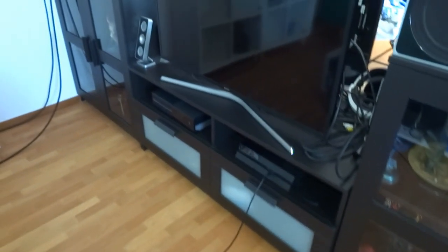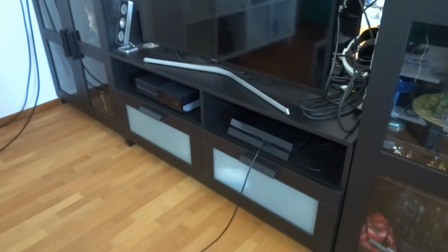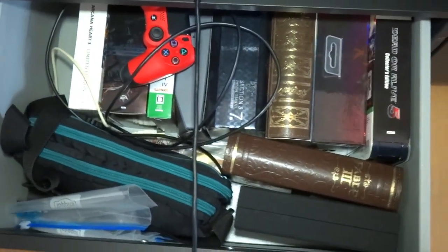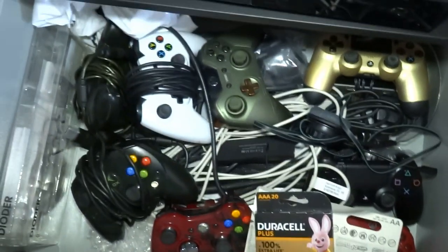I don't know. Questions for another day, but here's the actual hardware for the newer consoles. I say newer consoles, but yeah, this is the PS4 and the Xbox One, and what is even in here? Some more collector's editions. Yeah, I do not have the current consoles because I don't really care as much about them anymore, but what's in here? More controllers. Who would have guessed?